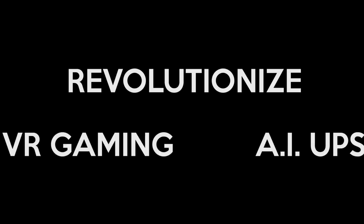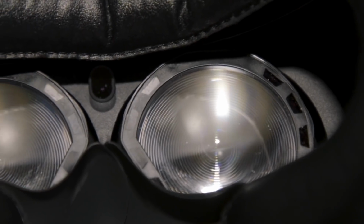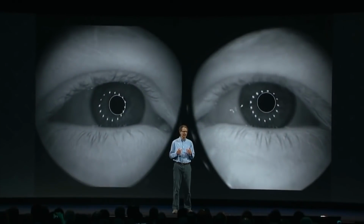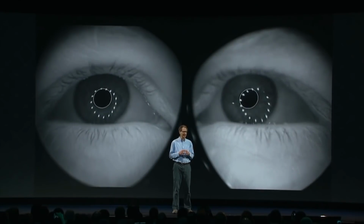Eye tracking and AI upsampling are going to revolutionize VR gaming. Here's why. Let's start with eye tracking. It's pretty self-explanatory. With the use of some sensors in the headset, it's possible to track the movement of your eyes so they know exactly which part of the screen you're focusing on.